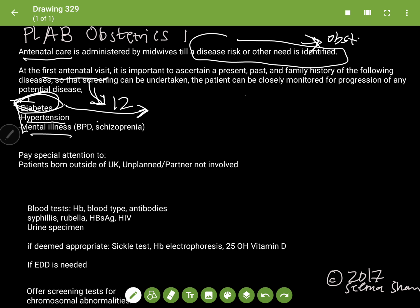Mental illness, you really need to pay special attention to the patient's psychiatric history, especially because the drugs, therapies and treatments for bipolar disease and schizophrenia can at times be teratogenic. So an assessment needs to be made of benefits and risks of certain drugs and whether it's worth continuing certain therapies.